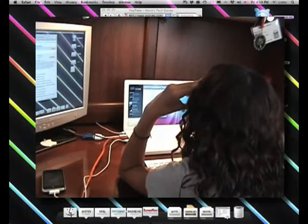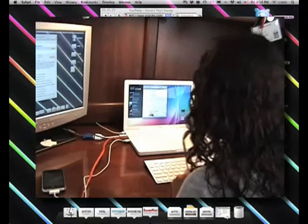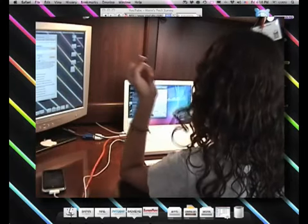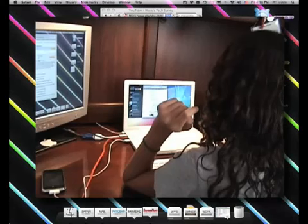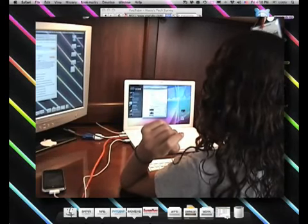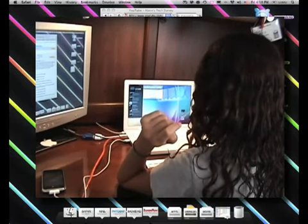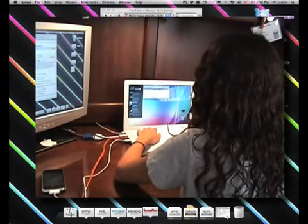Do you have external storage for backing up your work? Yes, I do, right here. It's a Western Digital 1 terabyte MyBook. And I also have a portable one, and it's 120 gigabytes. My network is wireless. My computer is not my main source of income because I don't generate any income because I can't work because I'm not old enough. Unless I did like freelance work on the internet, which, yeah, I don't.